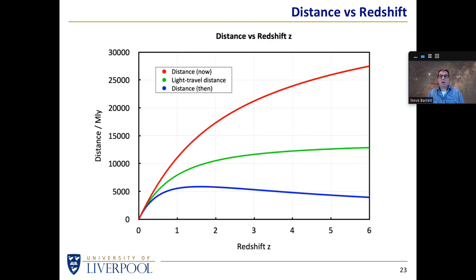And so I plotted those out in a little spreadsheet, and here are the distances. Red is the distance to the object now, for a given value of redshift. Remember, redshift is a measure of distance. It's not directly a measure of distance, but from the redshift we can calculate the distance. And red is the distance the object is now. Blue is the distance that the object was when the light left. And green is how far the light has travelled.